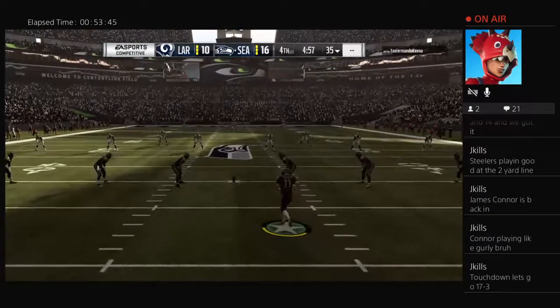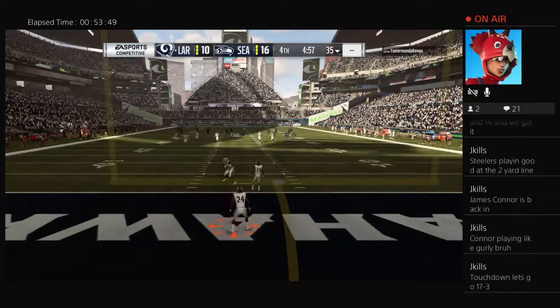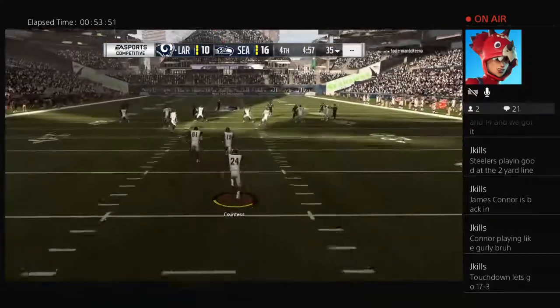Out to kick is Janikowski. Now I gotta get a touchdown. I'm gonna turn this field in a few yards into the end zone.